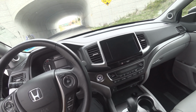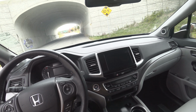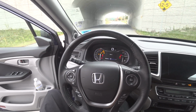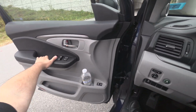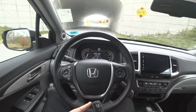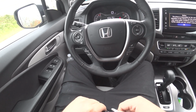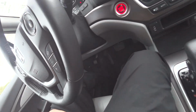So you'll notice when you come in, the engine start-stop button pulses. Put your foot on the brake, it lights fully. And when it's on, it's red. This is your key, basic Honda key. I do have a normal key inside if the battery were to die.